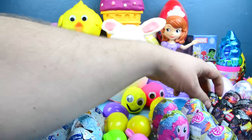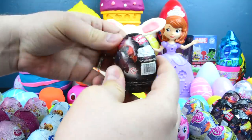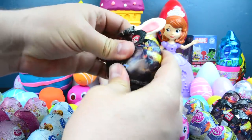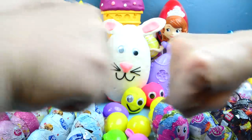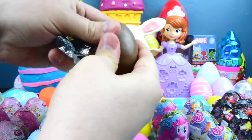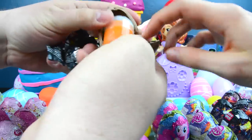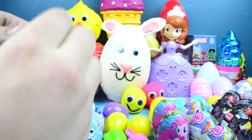Oh, we have some Big Hero 6 eggs over here. We love Big Hero 6. Yeah, we do. That's an awesome movie. Love Baymax. We're pounding each other. Like this. Yep, just like that. And okay. Chocolate. More chocolate. More jumping off the wall for our kids.